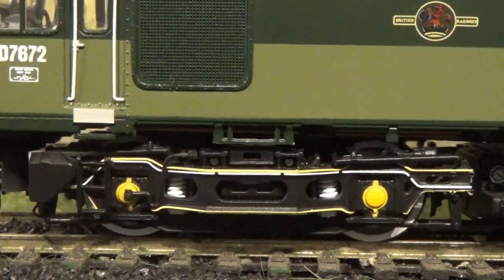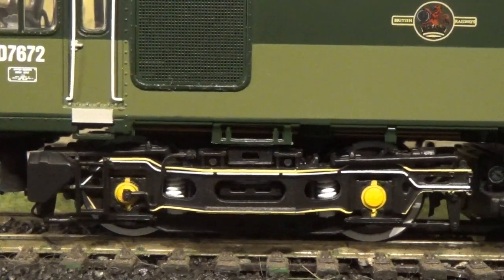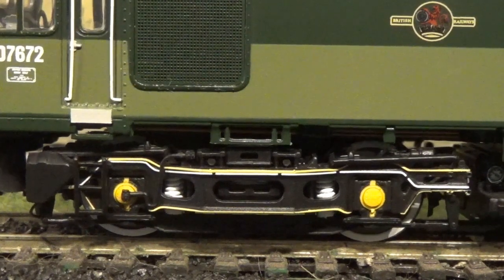So, in hindsight, do we really need that bit of detail to be there on the wheels? I don't know. You tell me what you think.